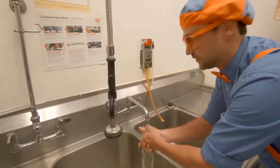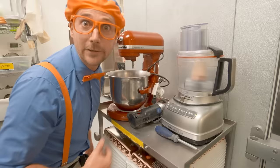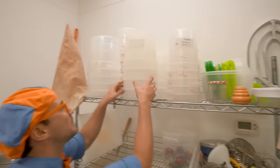Okay, whoa, check it out. It's like a miniature mixing bowl. Whoa, and it kind of looks like a blender. Whoa, but, or a food processor. I don't know, it's cool though. Whoa, look at all of these things. Whoa, a bunch of totes and containers.